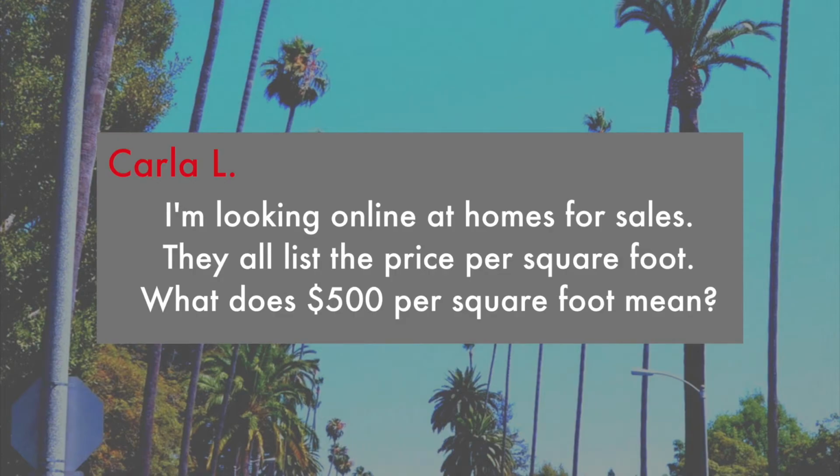Carla asks, I'm looking online at homes for sale. They all list the price per square foot. What does $500 per square foot mean? When you see a property and it says $500 per square foot, it's 12 inches by 12 inches, a square. That square, if you lay it down on the floor of the home, is going to cost you $500 to purchase. So it's a $1 million house and it's 2,000 square feet. $1 million divided by that 2,000 will give you $500 per square foot. That's how you figure out the square footage cost in a home.